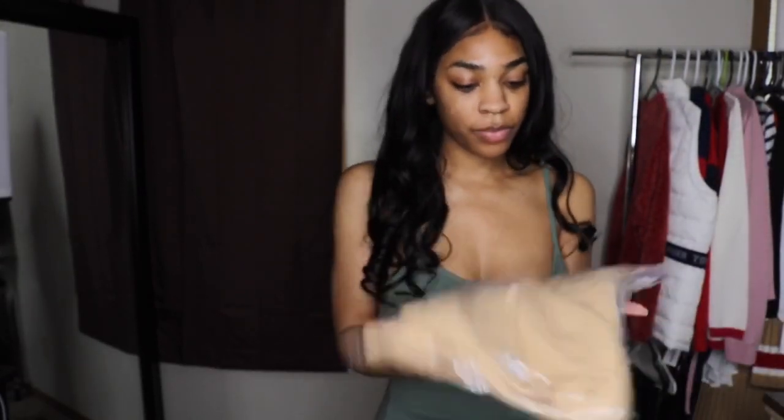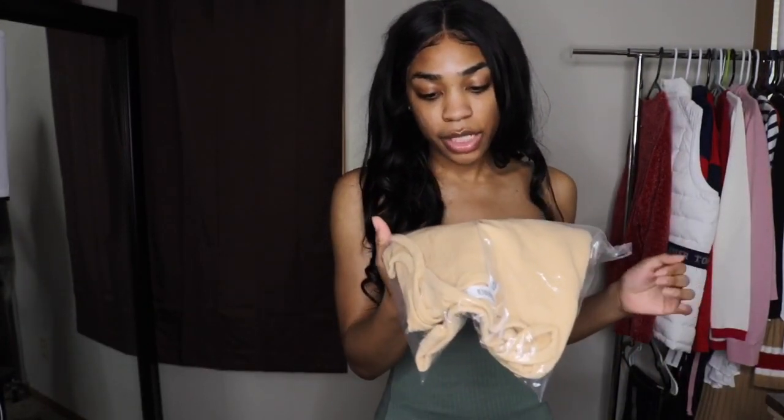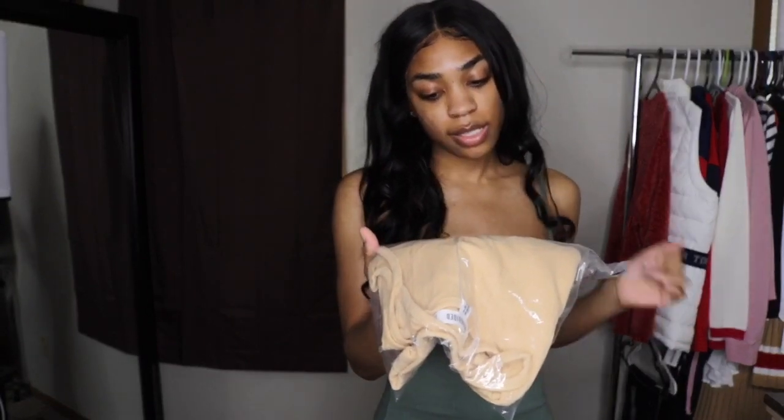The next item that I'm gonna try on is the ribbed strappy midi dress in the color nude, and this is a US 4, UK 8. All the dresses I'm gonna be trying on are going to be a US 4.